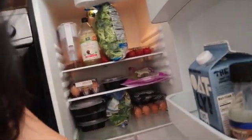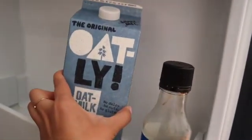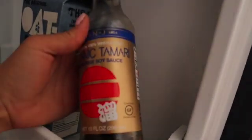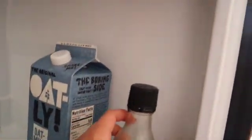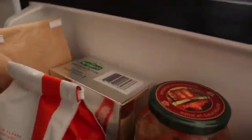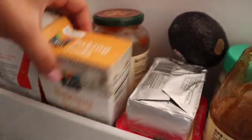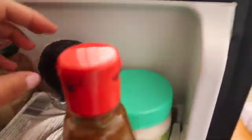So that is, whoa. I'm obsessed with Oatly. I will not drink anything else but full fat Oatly. Then I have tamari sauce because I'm pretending to be gluten-free. Then I have a bunch of Kerrygold butter because I tried to go into ketosis, but it didn't really work and it just made me fat. This makes my fridge not smell bad. And then I have an avocado and soy mayonnaise over here.